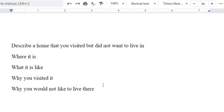By the way, before we read the sample answer, this is the complete topic. Describe a home that you visited but did not want to live in, where it is, what it's like, why you visited it, and why you would not like to live there. So we have 4 suggestions here, or 4 bullet points. Remember, you don't really need to answer these bullet points one by one or in order. In case you miss one question here, you will not get a deduction in your point. These are just like suggestions so that you can speak continuously. But of course, if you can answer them one by one, that would help because it will lead you to answer the next questions.